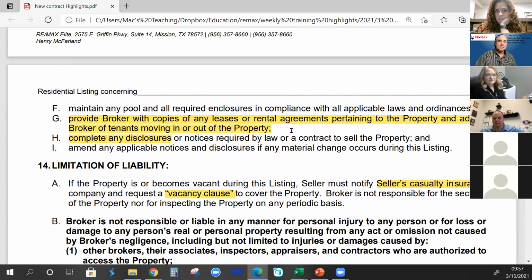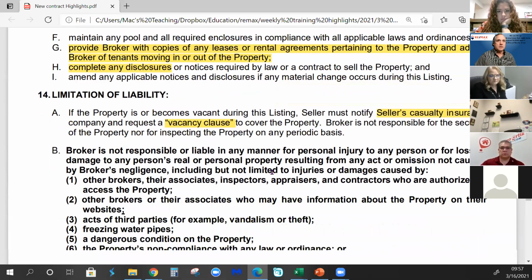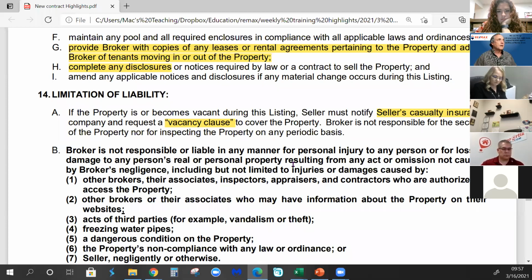It's already been in the listing agreement, right? We are supposed to get copies of any of this stuff that they have. And that's really important because now we have the addendum that says we have to have it. We have to provide it to them within so many days or they can terminate the contract. So if the property is being leased, we need to make sure we have that information up front. And Mr. and Ms. Seller, this also says that you will complete all disclosures, which includes the seller's disclosure notice.